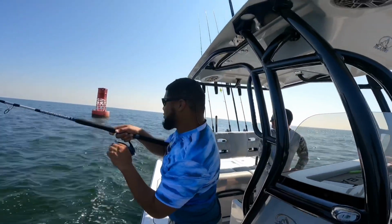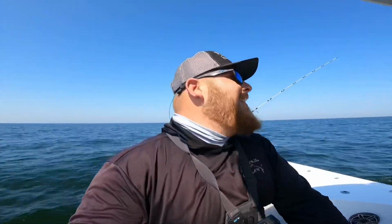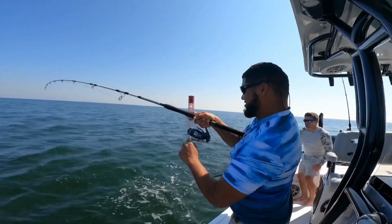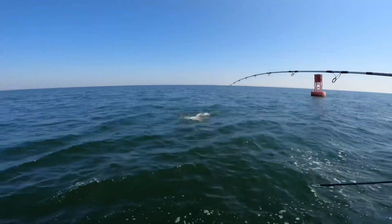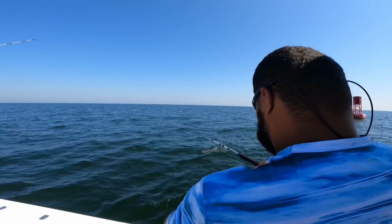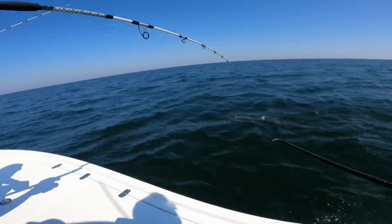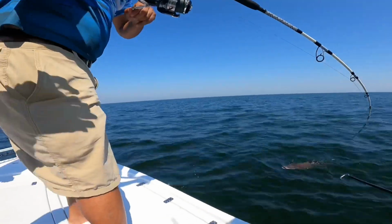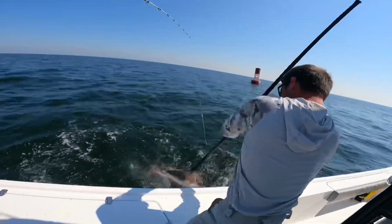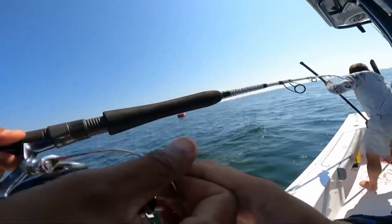There we go. You want me to get the gaff, Trey? You got him? That's exciting. First cobia. Let's go. Just reel right there. Just keep on bringing him up. Bring him to me. You don't have to reel anymore. He's got him. There we go. Woo! Nice cobia, Brian. Open the box.